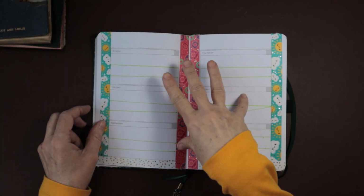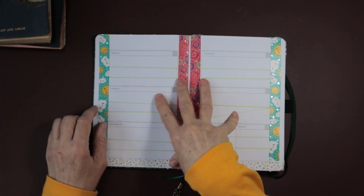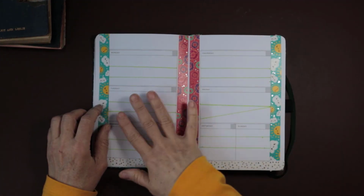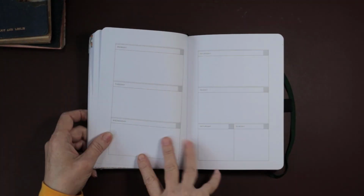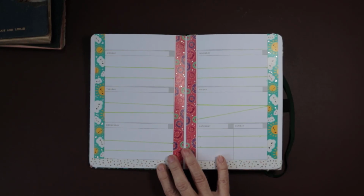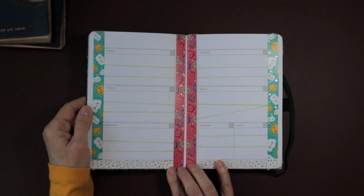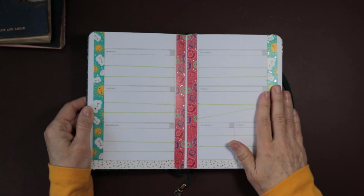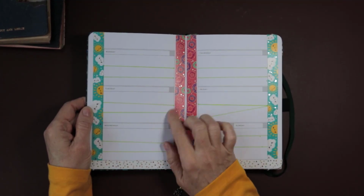I think I'm going to start this in April instead of starting on January 1st, and then work my way through it. And obviously then I'll get all 12 months. So as I showed you before, it's plain like this. So what I did is I have a lot of washi tape, especially from my UK pal Melanie. Thank you very much. I thought if I put some washi on the pages, and then I split it up into 3 things, then I can just do a line a day.